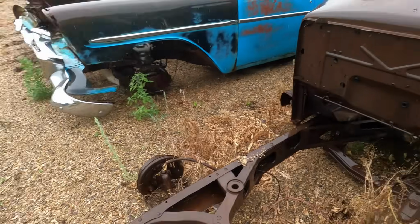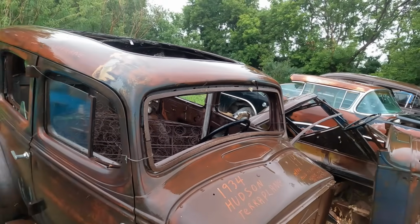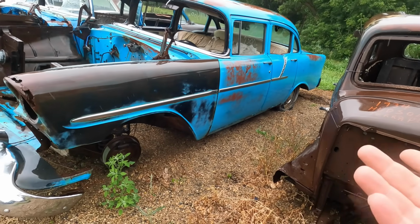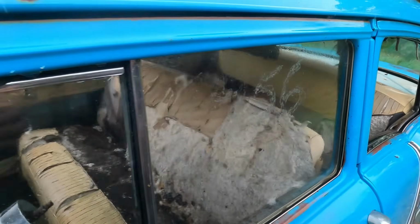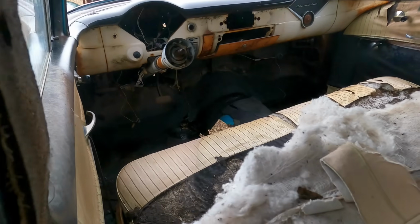I don't know. Got the axles. I guess there's enough there to build off of. 1934 Hudson Terraplane. Here's a 56 Chevy, four-door. $1,500. It's fairly complete. Missing the windshield, of course. Missing floors, of course. Enough to build off of.